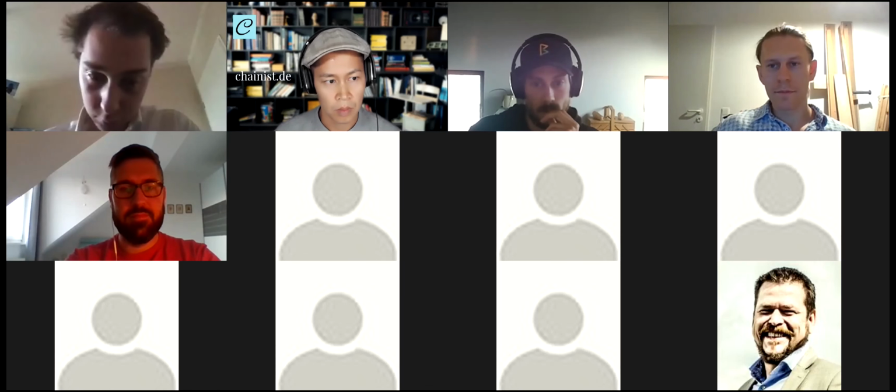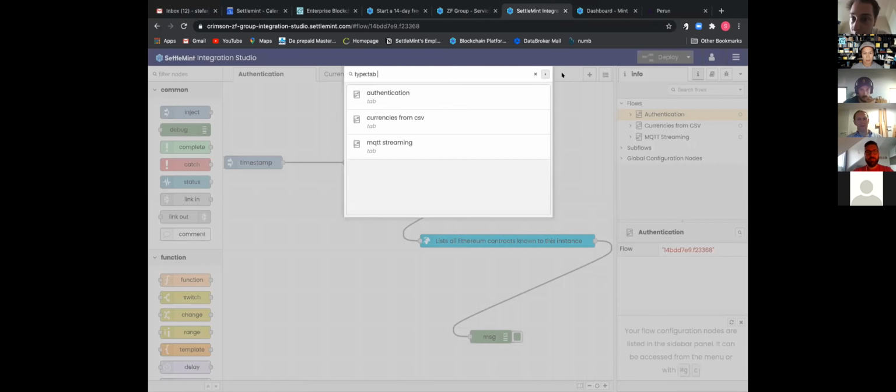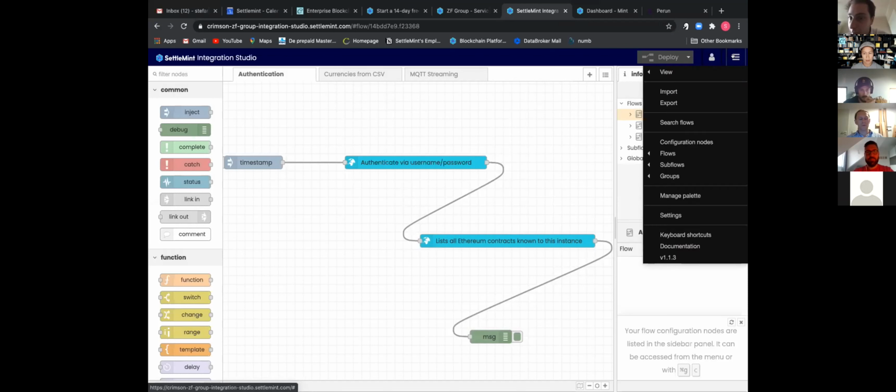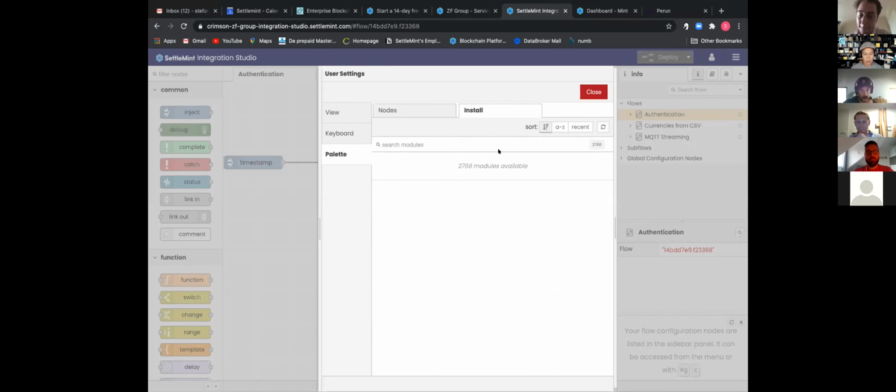Stefan, I wonder if we can walk through the Integration Studio. If you can pull that up again for a second. Sure. And there we go. Okay, and the hamburger menu on the top of the screen. No, right-hand side. Very top, right-hand side. Oh, yeah, okay. And then under Manage Palette, there we are. Yeah, and then Install. And if you just type in SAP.